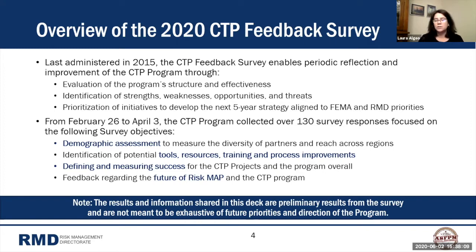This type of survey was last administered in 2015. In fact, that was the first time that we had initiated a survey to the CTP community. The feedback survey gave us a capability to understand some of the reflections from the CTP users in the community as a whole. We evaluated the program structure and its effectiveness, and looked to identify strengths, weaknesses, and opportunities. It helped us prioritize initiatives that we've been working on for the last 5 years. We developed a 5-year strategy aligned to FEMA and the Risk Management Directorate goals, but also building on those things that the CTP community had provided to us. It had been 5 years, so we wanted to provide another survey to the CTP community.